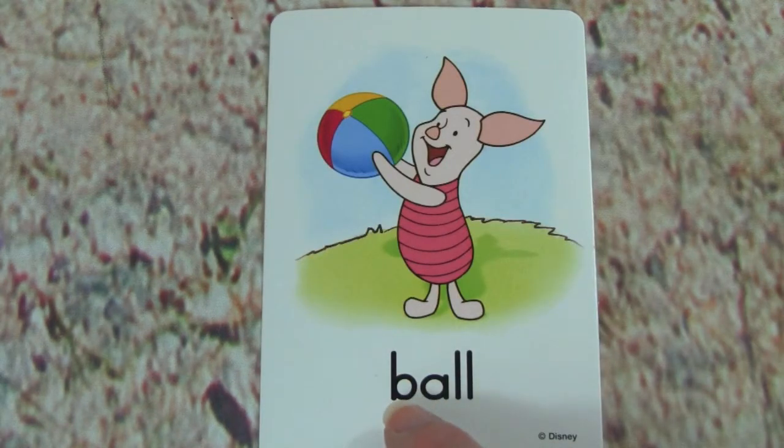Ball. B-A-L-L. Ball. Piglet is playing with a ball.